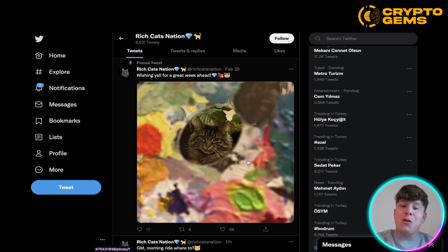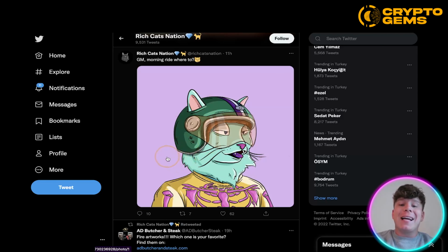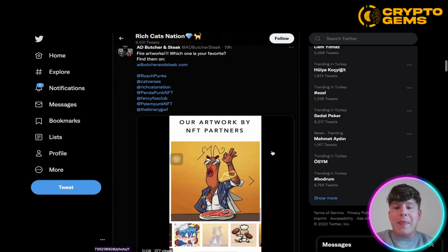You can see we've got some cute photos of some cats. We've got some fan art going down, and we also have a bit of the gallery, like I said. This one's super cool. Looks like some sort of Prince outfit. The singer Prince, which I'm referencing, with a motorcycle helmet. Let me know what you think the inspiration behind that one is in the comments.